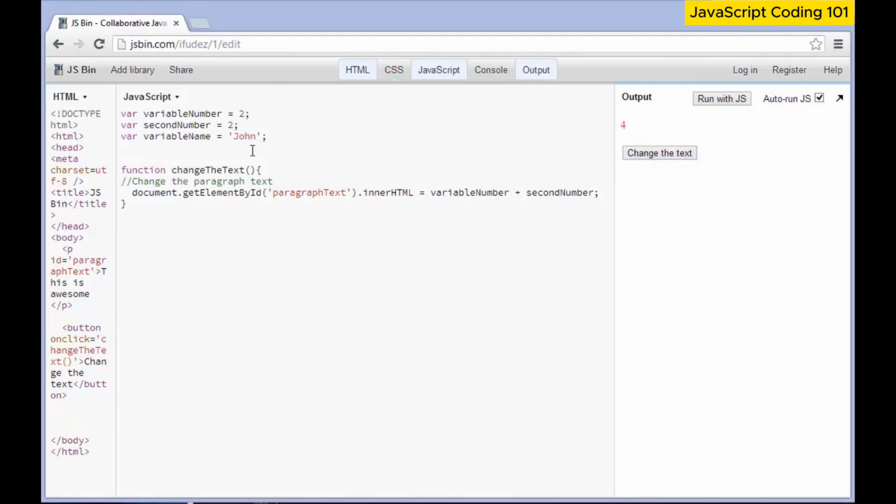Pretty simple, right? Now, watch what happens if we type in variable name plus second number. Now, in pretty much every other programming language, this is going to cause some kind of error. And the reason why it causes an error is that in other programming languages, what ends up happening is that you can't add a number to a letter. It doesn't make sense.